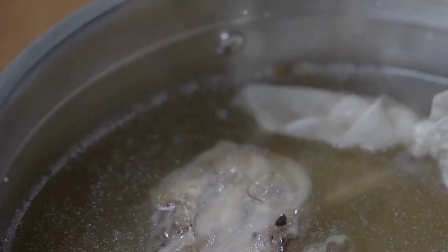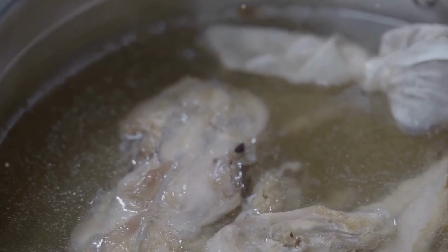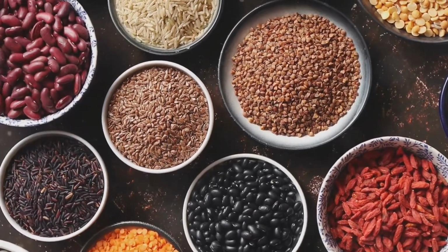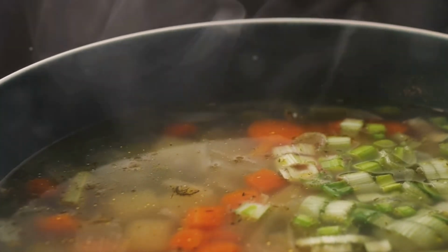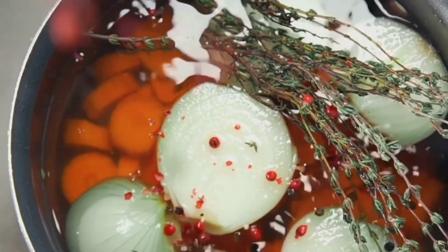First up, we have the OG of health drinks, bone broth. You know those big, intimidating bones you see at the butcher shop or maybe even left over from a roast chicken? Well, they're actually a goldmine of nutrients just waiting to be unlocked. Bone broth is made by simmering those bones, along with some veggies and herbs, for an extended period, like 12 to 24 hours. And don't worry, it's actually way easier than it sounds.